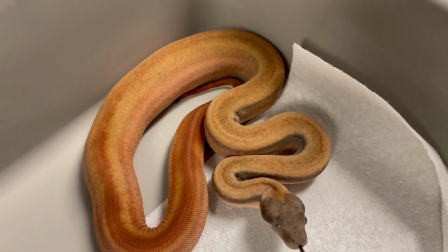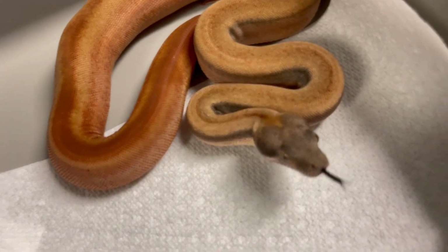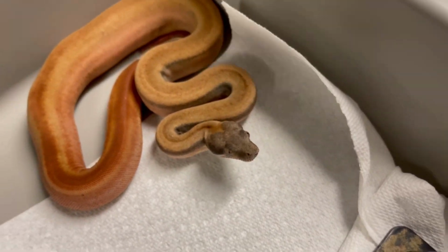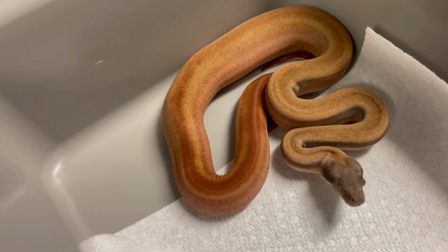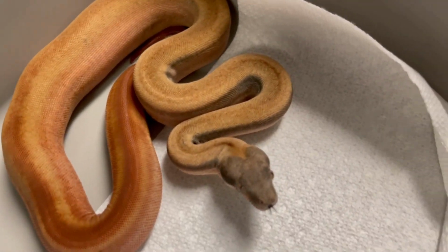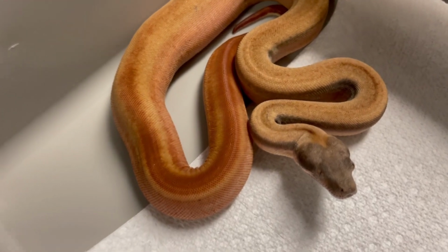This is Russo red at its finest. You can see the red saturation throughout the body. You see our dark head too? The sterlings have dark heads. When you add hypogene in there and you add Russo red, obviously it lightens them up a little bit. But they tend to have dark heads in the visual patternless form, which I like. I think it looks kind of cool.